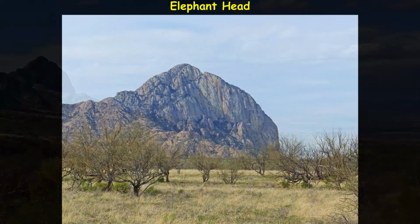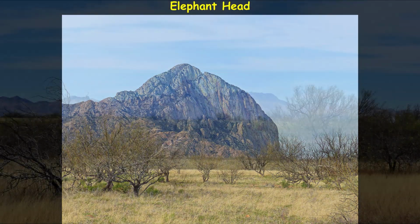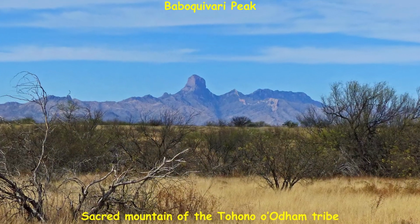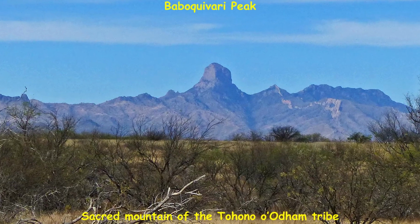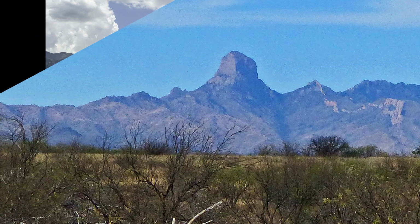We have Elephant Head, which is a granite monolith that you can see from all over the valley. Beautiful, big, basically granite rock. And then across the valley, as far as you can see, the farthest mountain range is Babakiveri, which is a sacred peak to the Tohono O'odham people.